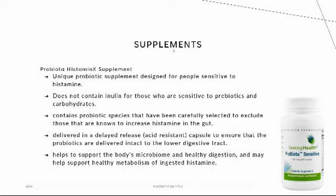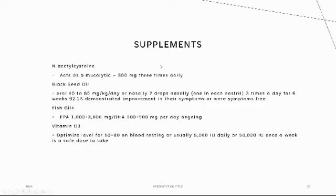Our other few that can be really helpful for our reactions as well. Again, N-acetylcysteine acts as a mucolytic, so it helps break up the mucus, helps get it moving along and protecting those respiratory pathways. Black seed oil is also helpful for its anti-inflammatory properties. You can take it orally or intranasally. And one study showed about 92% of patients in the study decreased their symptoms or were symptom-free. So pretty good results there.